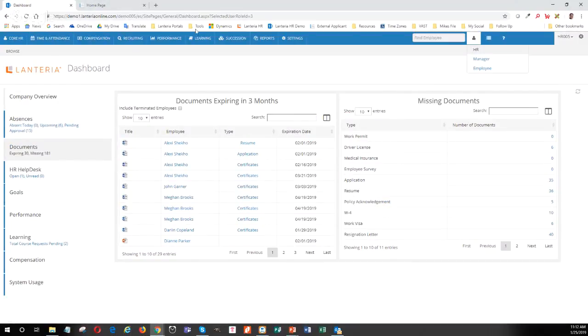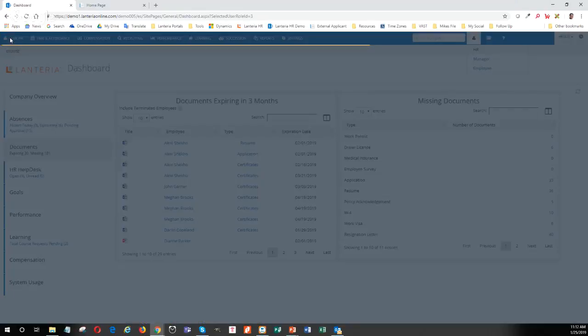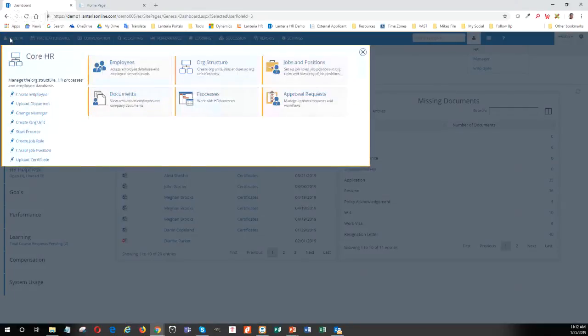Okay, let's kind of touch on each of the individual modules and do a quick walkthrough here. First up is our core HR. This is our main database, and this is where we store all the employee information. On the left-hand side, there are some quick links for commonly used activities, and these will fire off processes that allow you to repeat processes, whether you want to add an employee, change a manager, start a workflow, upload a certificate. These are all quick links to make that happen.